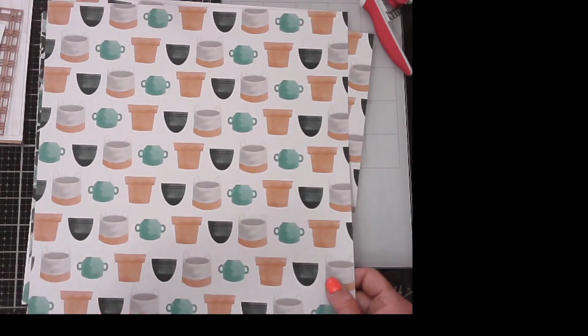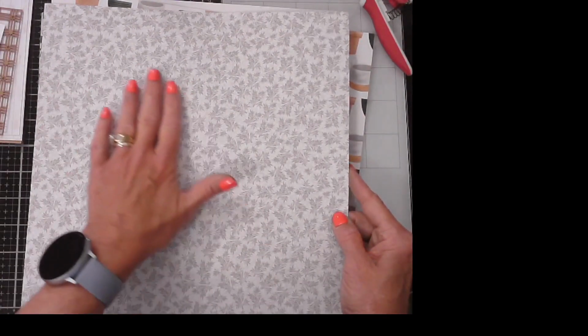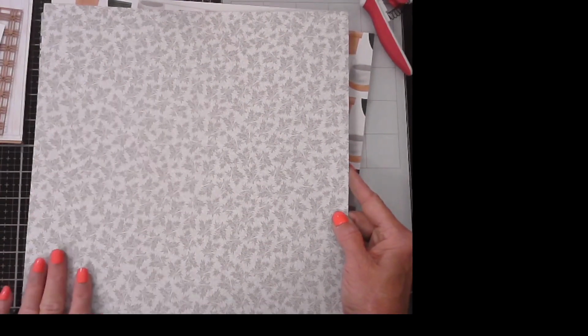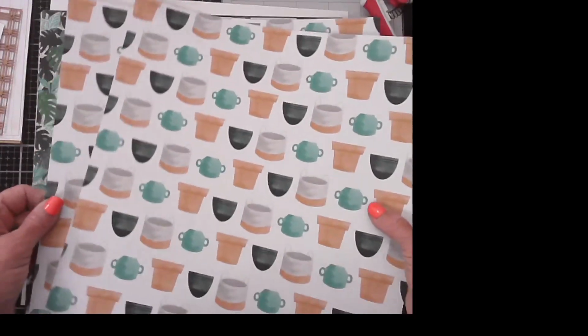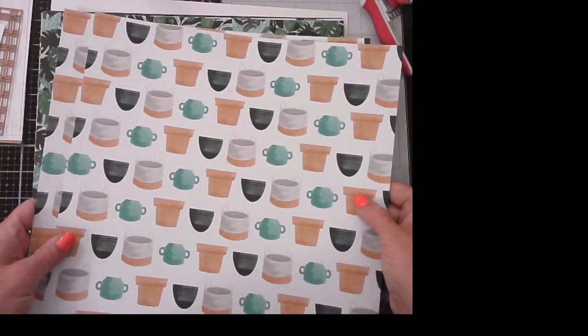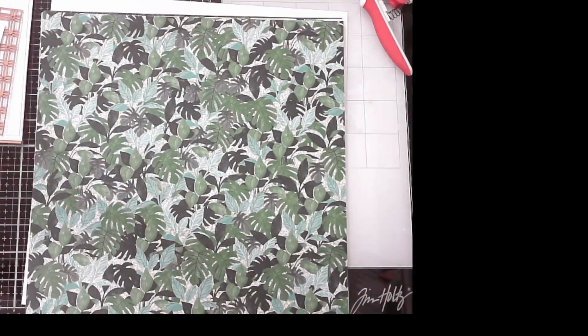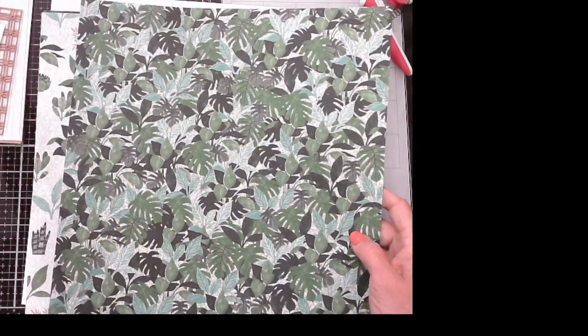And the dilemma I run into is, look at the back. It's so pretty. I just love that gray tone with the leaves. I just think there's so much you can do with that. So I'm thankful there are two sheets because I always am torn with two-sided paper on what to use. So I really like that one. This one's really colorful, and this one actually I think would go good with this stamp set.